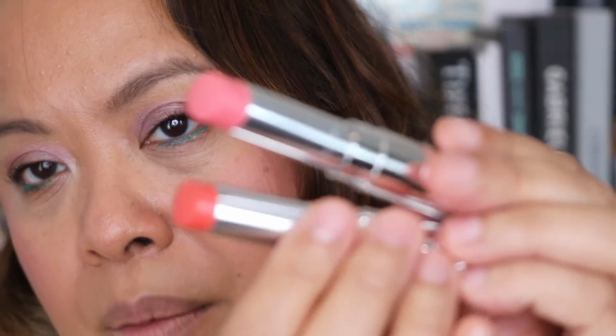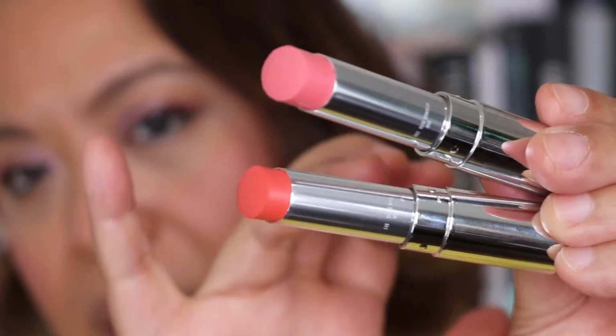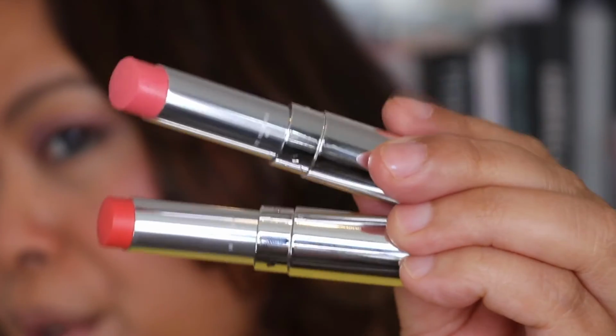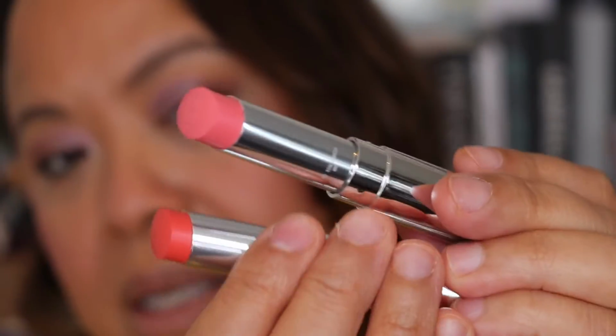So let me just do them side by side. So that's the more pinky one, that's the more peachy one. So you've got the top one here, this one is Rose Bonheur, and then the one underneath is the peachier one, and that's the one that I picked up as well, and that one is called Dolce Vita.